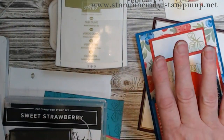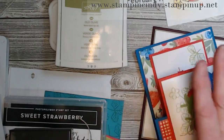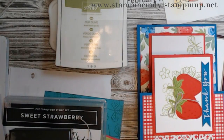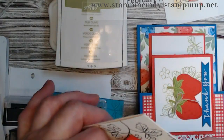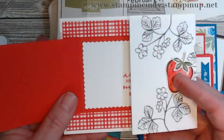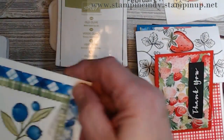If you are on my team and you purchase the stuff for Friday night, I will just give you a little hint. You already got this card in your kit, okay? This Z fold. And some of these projects you got. This one you got in your kit. Check this one out. This goes under the strawberry. It opens like this, and it opens like this. Okay? Fun fold. And here's another card.